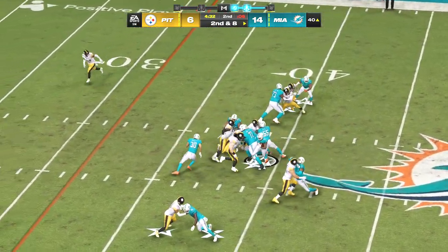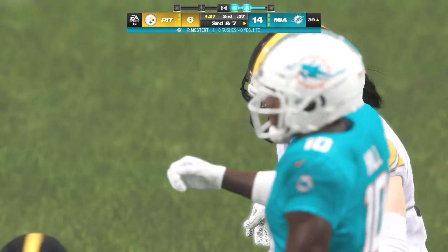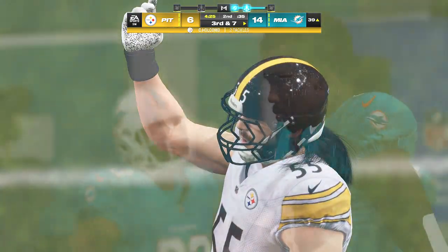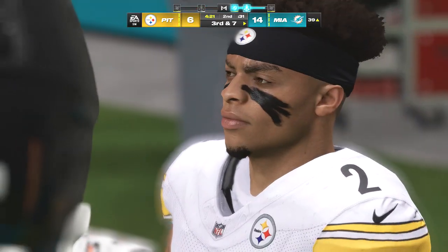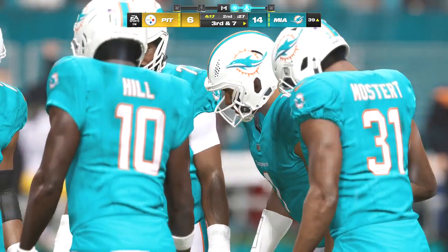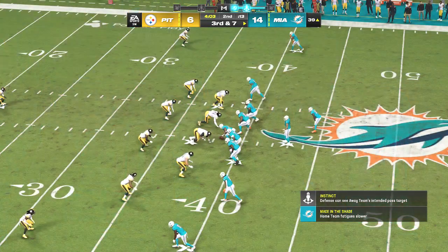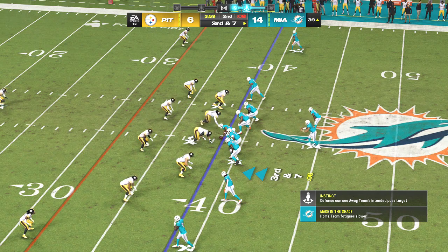On 2nd down, Mostert. And little room to maneuver there. He gets it down to about the 39. They follow up the gain of 2 with a gain of 1 that time. The Dolphins on 3rd down. They've hit 2 for 4 thus far. This is 3rd and 7.